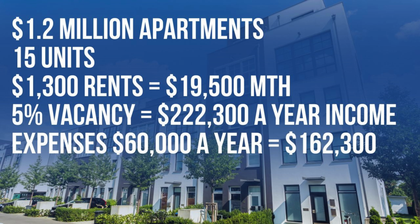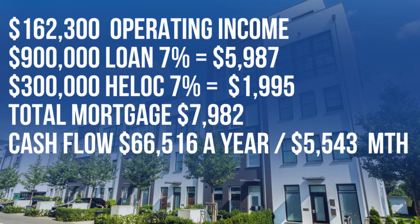Now, you have to take into consideration the vacancy factor. So you got to allow for like 5% vacancy rate, reducing your annual income to approximately $222,300. You've got other expenses, so you got to subtract, let's say, $60,000. You averaged $4,000 per unit for taxes, insurance, repairs, and utilities. You got to take all this into consideration. So your net operating income, or NOI, after accounting for vacancies and expenses, is $162,300.